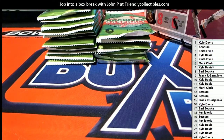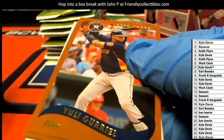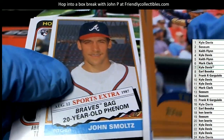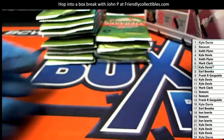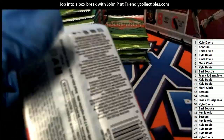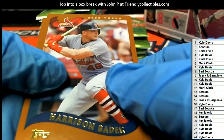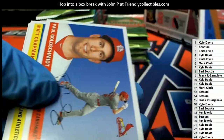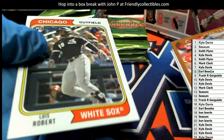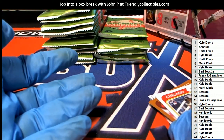All right, Kyle, you're up in pack seven. Good luck, good luck, everybody. Pulling an auto out of Archives. Nice Luis Robert. Earl, that's going to go into a top loader for you. Nice Luis Robert.